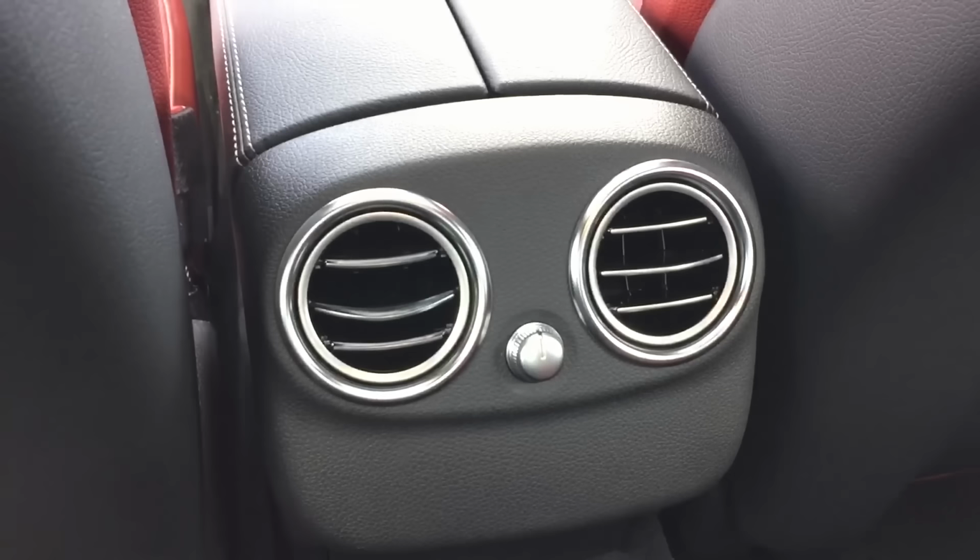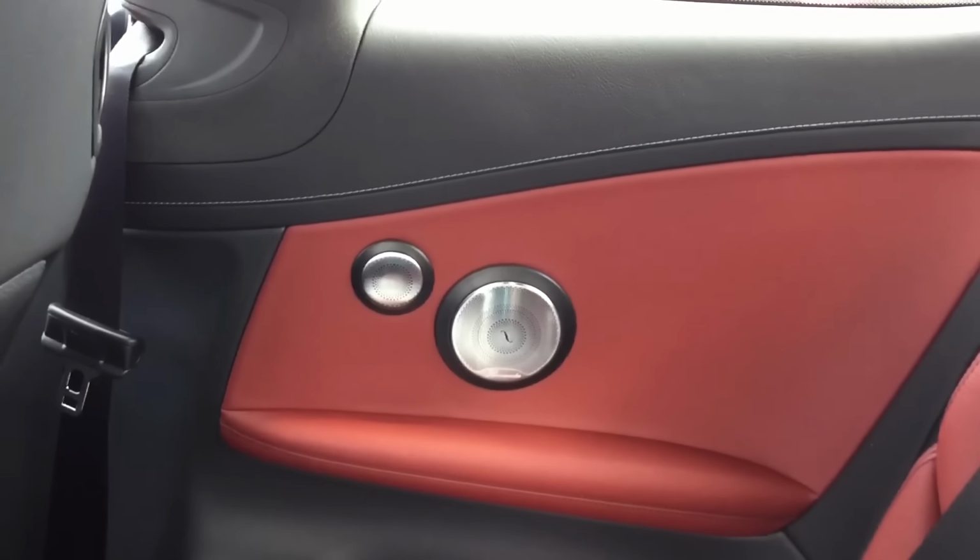Down here you have dual circular air vent. So I'm 5'8", and I still have a little bit of leg room left, as you can see. I can still move my leg around. Headroom is not a problem for me as well. Very nice speaker system in the back as well. There you have the light control. A hook. And more storage compartment there. Rear seating are very comfortable. It is very well padded and offers plenty of support.